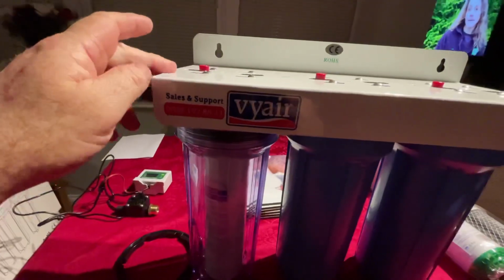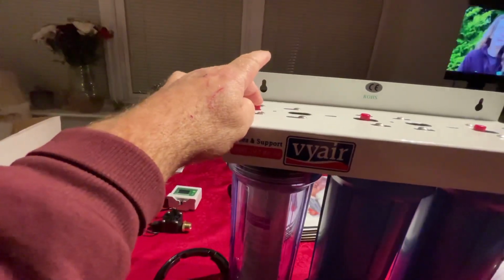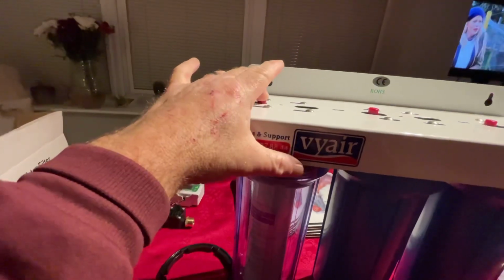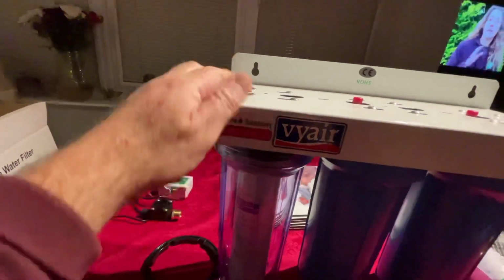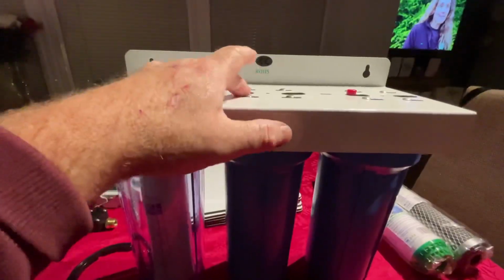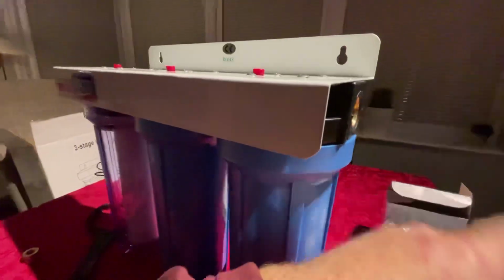Now, when you're filling it up for the first time, you've got these air buttons on top. As the water comes in, push the button down, you can hear the air escape, and you leave it pressed down until water comes out and then let it go. Then you move on to the next chamber and then the third chamber, and then your water comes out this end.